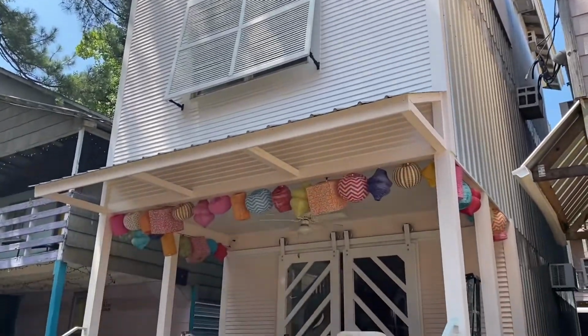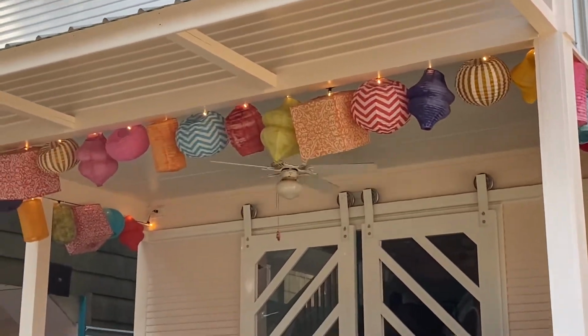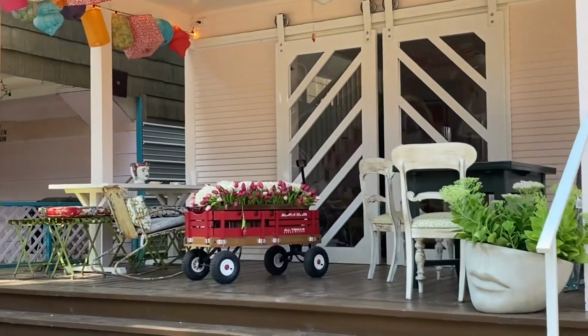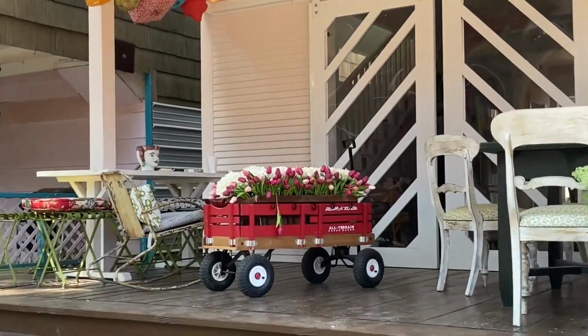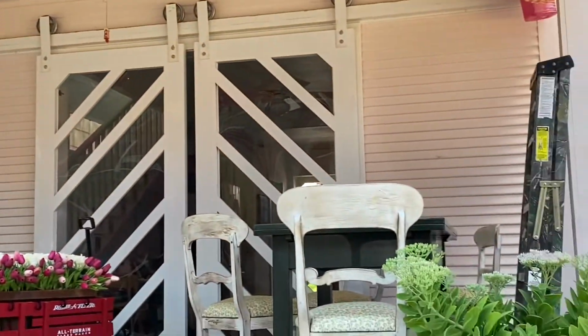Our favorite cabin. It's just so vintage. They have the lanterns hung all around, and barn doors. This year she's got a wagon with roses and all that kind of stuff in there.